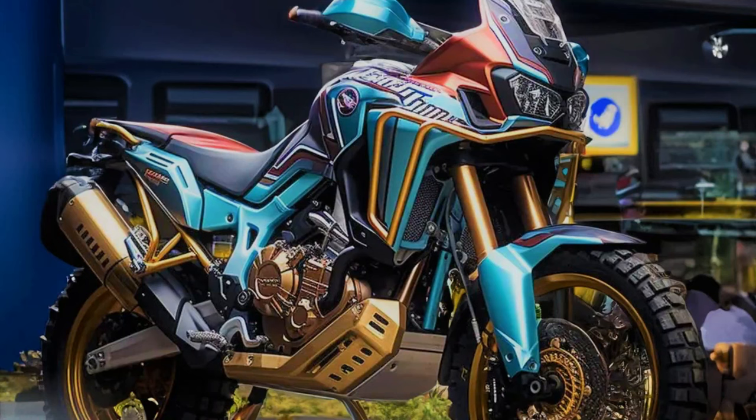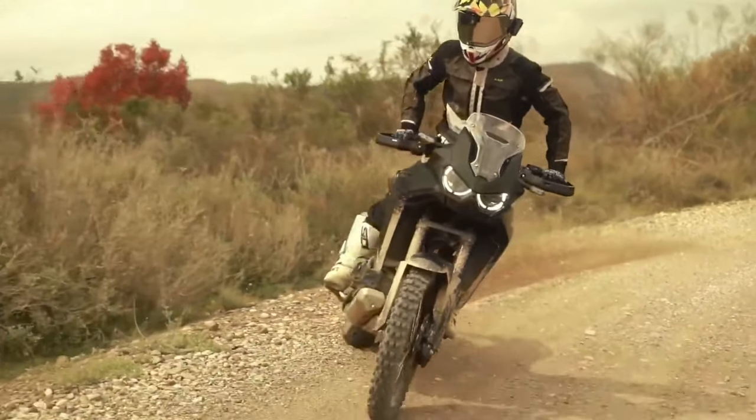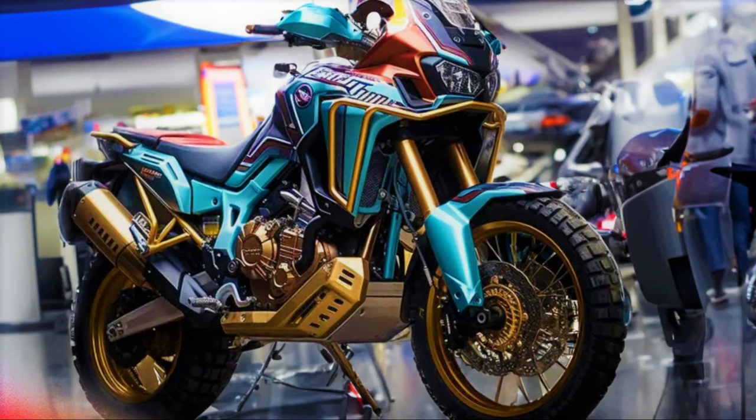Today we're gonna show the top 10 best upcoming 2024 adventure motorcycles worth the wait, with a first look review, and explain the details of the bike.